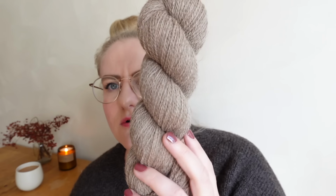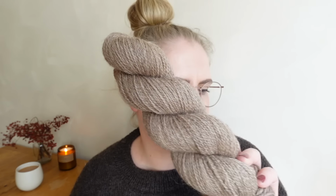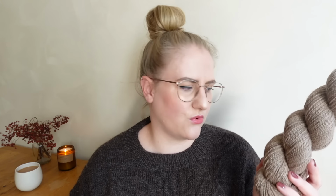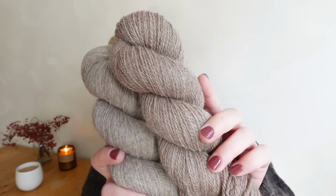And sand is a bit more warm beigey, which I find sometimes is actually crucial when you want to knit a certain type of color work with a certain vibe. And with all the warm autumnal shades, I wanted to include another neutral in case someone wanted to do color work. But side by side, this is the difference, and this one is sand.